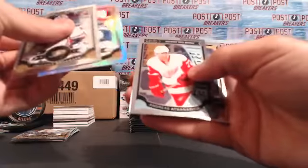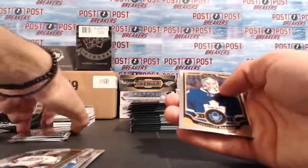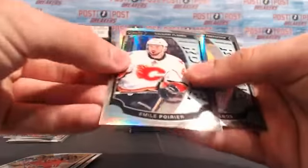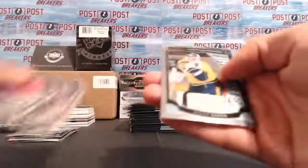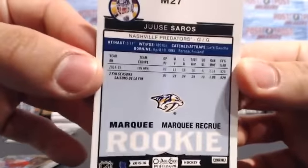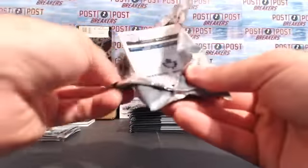Still time for some more. Detroit rookies, Andreas Athanasiou for the Wings. Base, goalie base pack. Emile Poirier, rookie for the Flames. And we have a Juuse Saros rookie for the Nashville Predators as well. This looks like a blue parallel. Saros. All kinds of Nashville action right now for Citrus. There you go, Citrus.